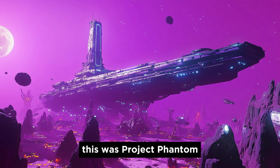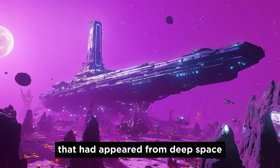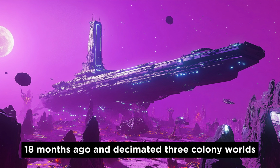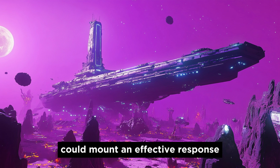This was Project Phantom, mankind's desperate answer to an enemy that had appeared from deep space 18 months ago and decimated 3 colony worlds before Earth's combined fleet could mount an effective response.